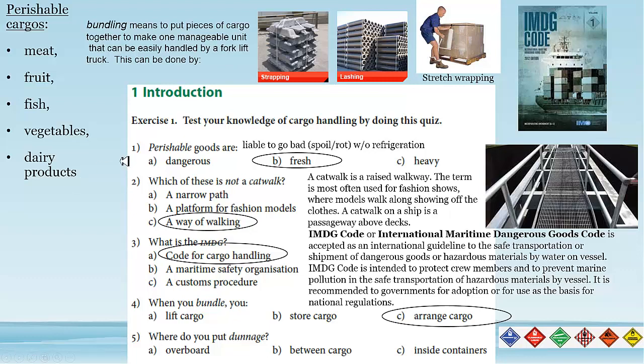Great. And so the last one, where do you put dunnage? What is dunnage? Should have looked up that word. Zero tolerance with anything going overboard. So that's not it. Between cargo, yes. Inside containers, well, actually, that would work as well.